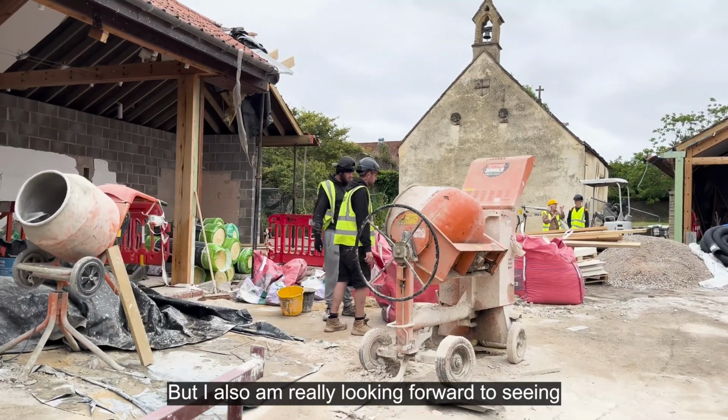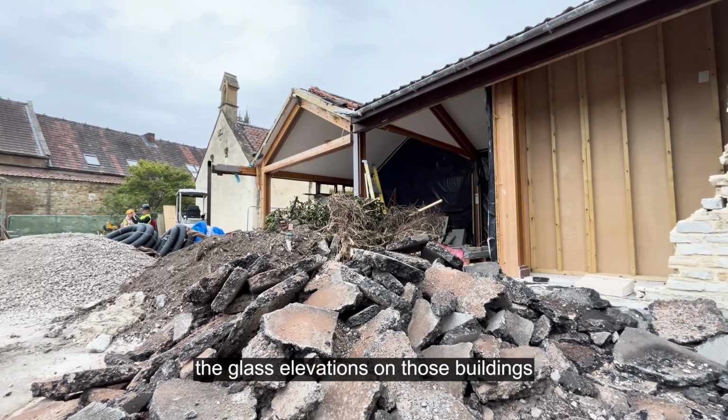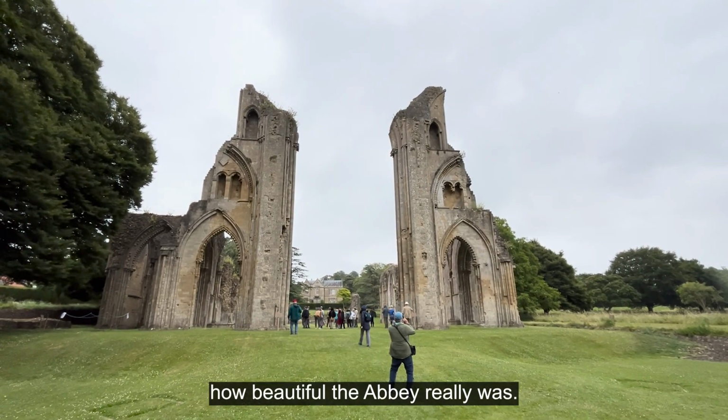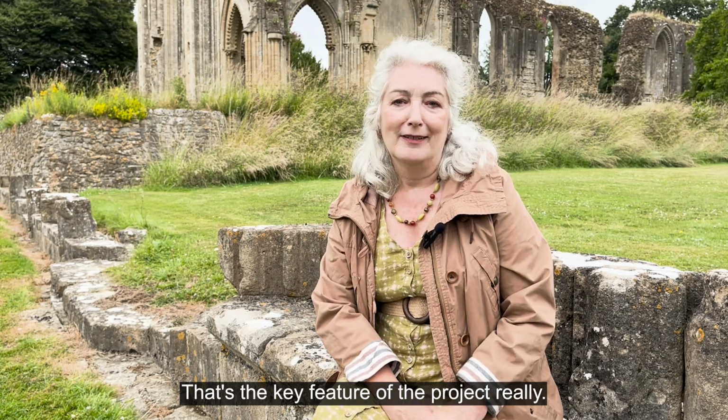But I also am really looking forward to seeing the glass elevations on those buildings, because it is really going to completely transform the space and people will understand how beautiful the Abbey really was. And that's the key feature of the project really.